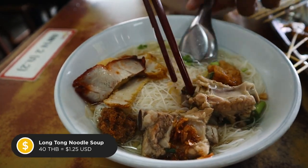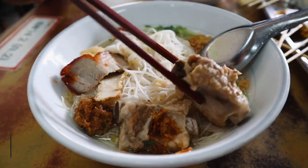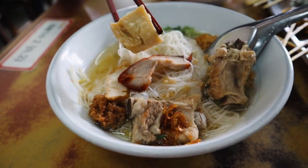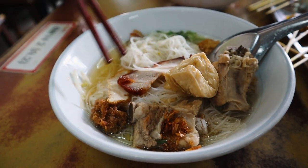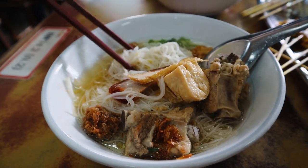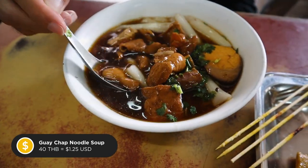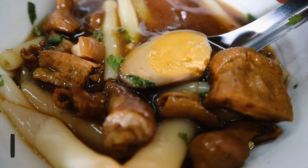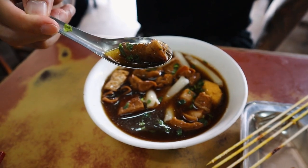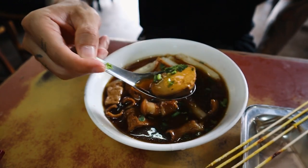This is lontong. Oh, it's a clear broth. Thin vermicelli noodles, with braised pork ribs. Barbecue pork, fish tofu, or just tofu? No, this is tofu. This is fish tofu. Fish cake. Yeah, with thin vermicelli noodles. And you are having kway chap, which is the Chinese herbal broth, mm-hmm, with the rolled noodles. I opted for intestine. Intestine, and what else do you have in there? Pork belly and boiled egg.